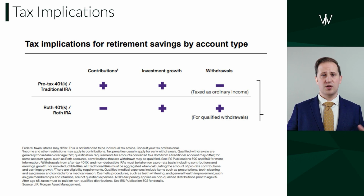Here's the difference. With pre-tax contributions, your contributions are tax deductible and your investments grow tax deferred, but withdrawals are eventually taxed as ordinary income. With Roth contributions, you don't get a tax deduction, but growth and withdrawals are tax-free. So you have to ask yourself, do I want a tax break now or tax-free income later? A general rule of thumb is, if you're in a higher tax bracket today, say 32% or higher, pre-tax might make more sense than contributing to Roth. But that's definitely something to talk over with an advisor for personalized guidance.